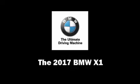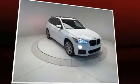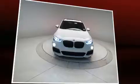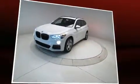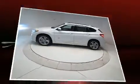Introducing the 2017 BMW X1. Under the hood, you'll find a four-cylinder engine with more than 200 horsepower. And all-wheel drive keeps this model firmly attached to the road surface. Well-tuned suspension and stability control deliver a spirited yet composed ride and drive.